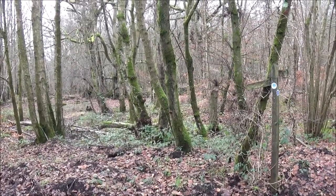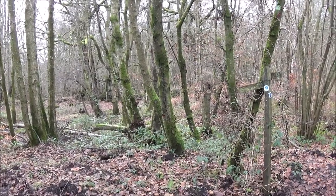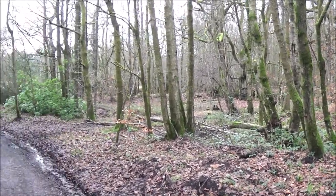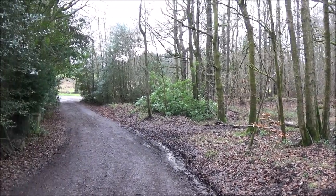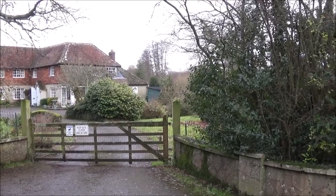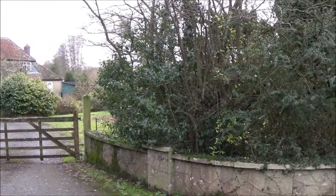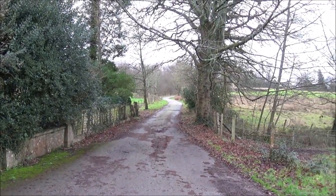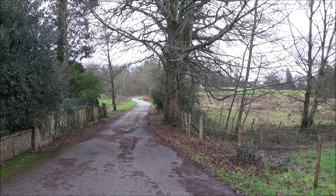With Woodside Cottage on your left, you come to a little fork of paths. One goes into the woods, and the other main track, which is the Shipwright's Way, continues to the left, and that's where we're going. And we're heading off down this track towards Foley Manor.